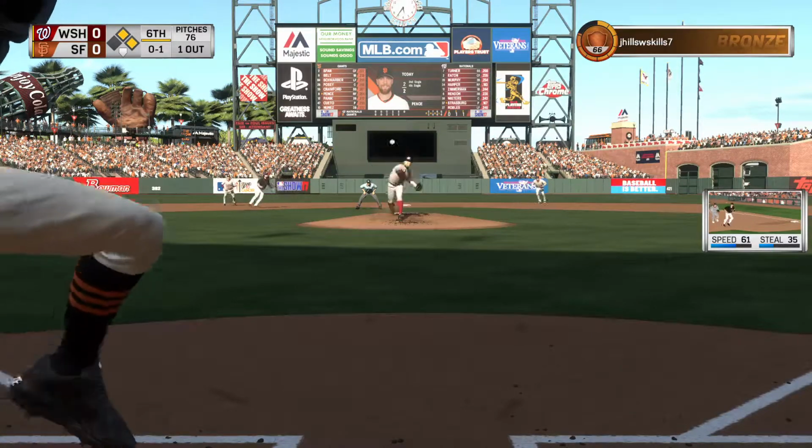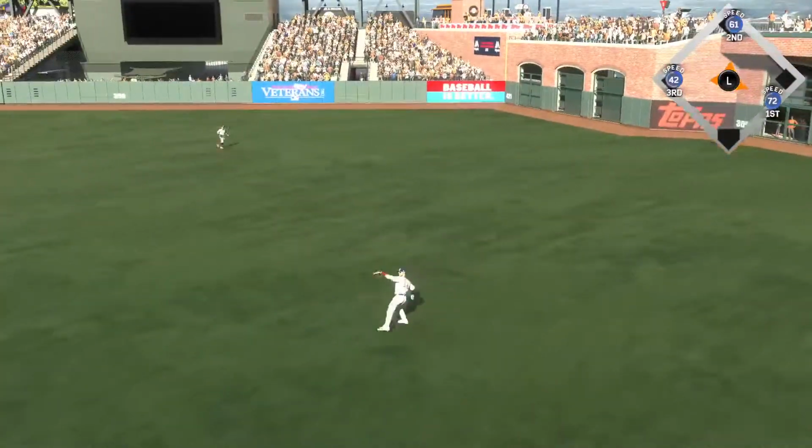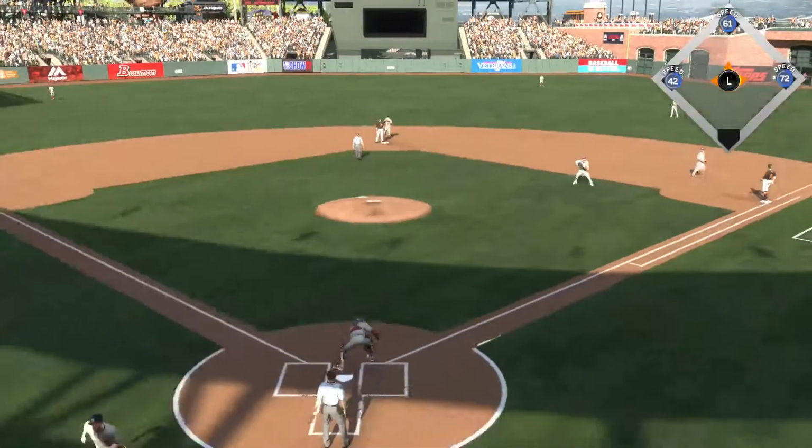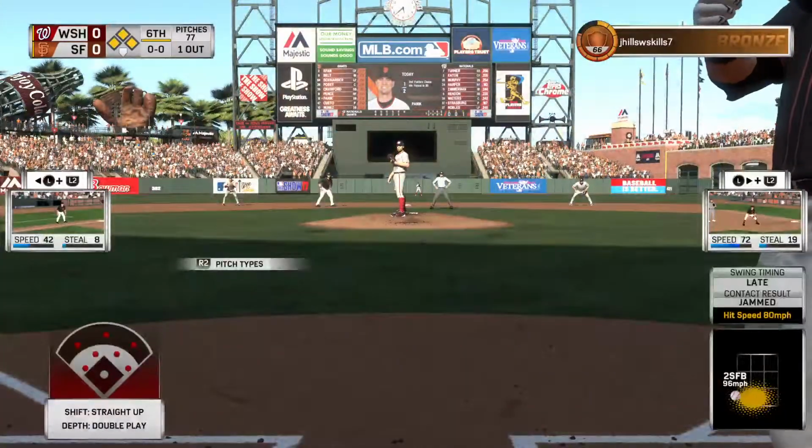Good lead there at second. Here's the pitch. Takes this the other way to right. That's in there. Base hit. And they'll hold that runner at third as everybody moves up a base, and they're loaded with 1 away.